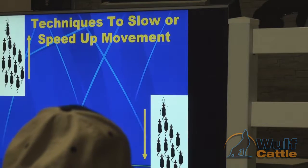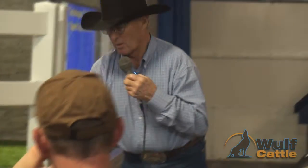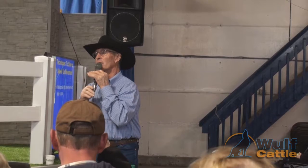So the gears and cattle are pretty simple. Think of a rail. So how do you slow cattle down? Think of a railroad track. Parallel motion stops cattle. You watch a border collie. You watch a quarter horse.